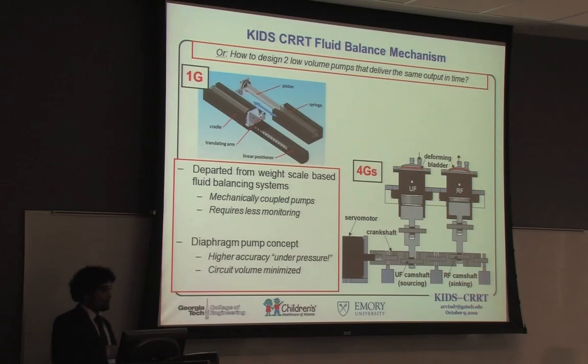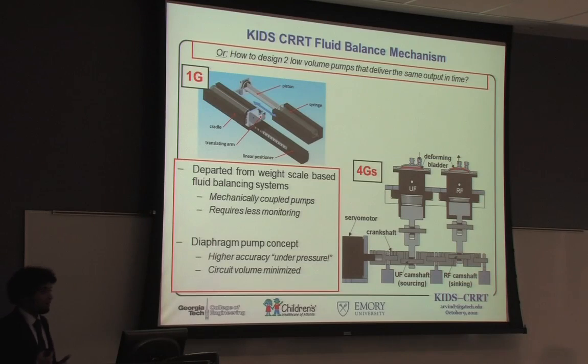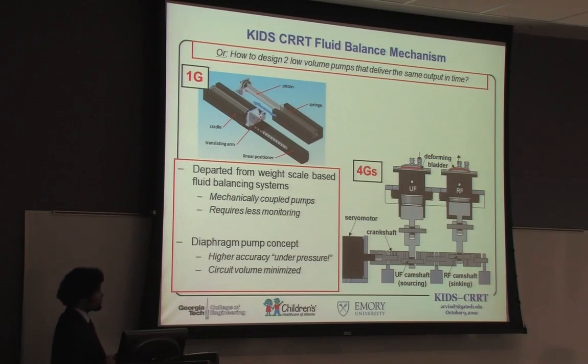If you take a chart of how they do over time, it's all over the place. But in 8 hours, things get relatively okay. The problem is the patient is going through this dynamic up and down. So we said, let's abandon this idea; we want a low volume pump. Peristaltic pumps typically don't tend to be accurate. They're good because they're not intrusive, but they're not accurate. So we abandoned that concept.